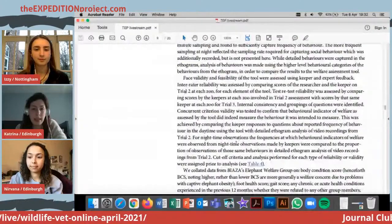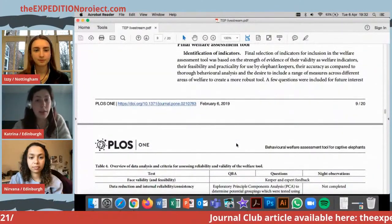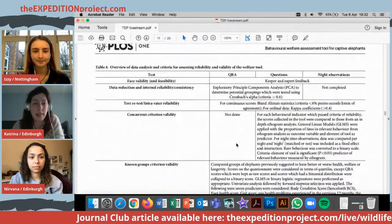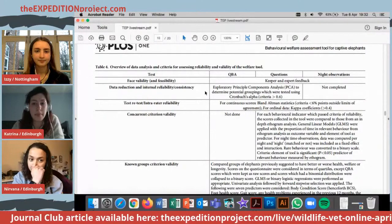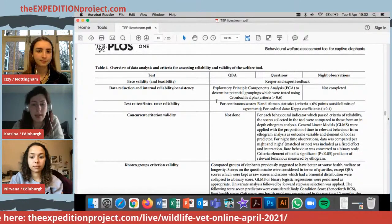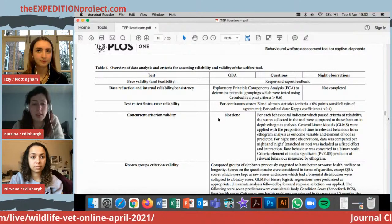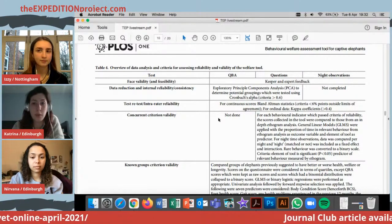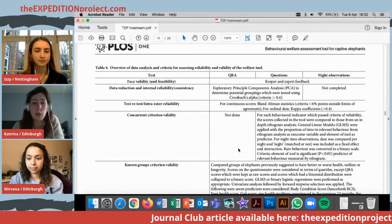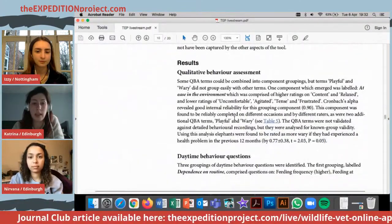I think the other thing that I wanted to talk about was basically, well, obviously they created their final welfare assessment tool, and this is how they validated it, basically this is how they made sure it was reliable. And again, if you wanted to go and make a behavioral welfare assessment tool for whatever captive animal, you could very easily follow the steps in this paper. I think it was super well outlined.